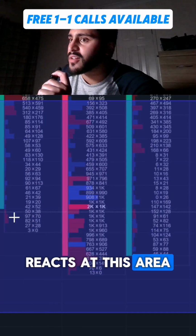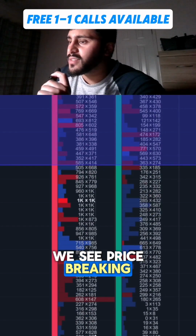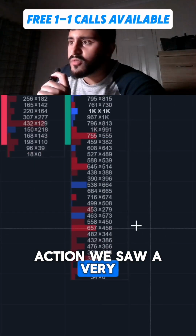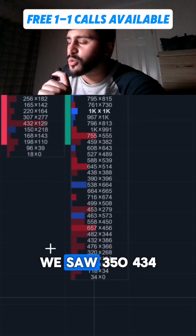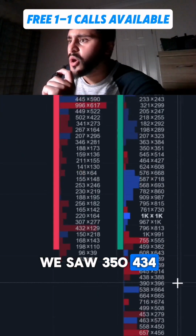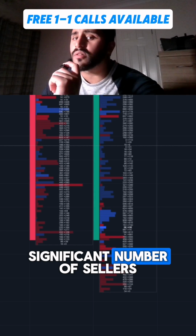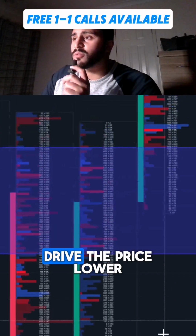Reacts at this area. So first of all, we see price breaking to the downside. But when we look carefully at this price action, we saw a very, very large amount of sellers over here. We saw 350 for 134. We saw 432 for 129. So we see a significant number of sellers that are failing to drive the price lower.